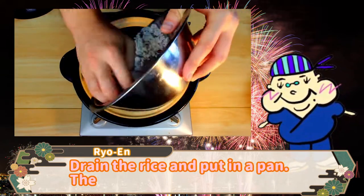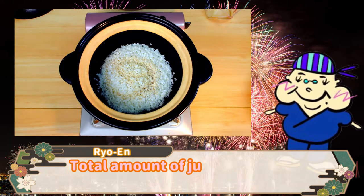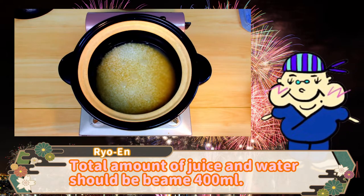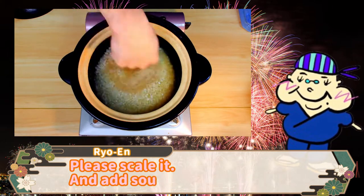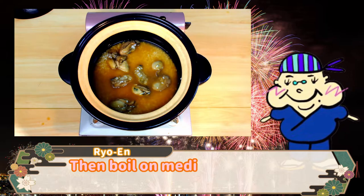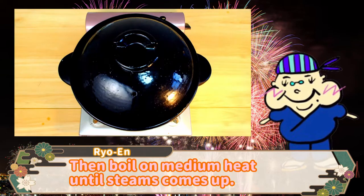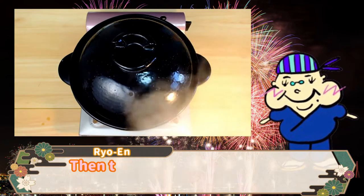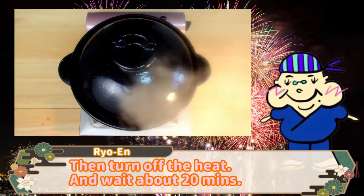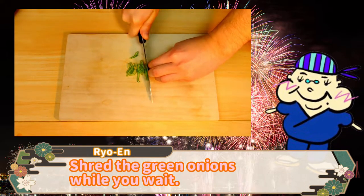Drain the rice and put it in a pan. Then add the juice and water. The total amount of juice and water should become 400 milliliters. Please measure it. And add soup stock, please. Then boil on medium heat until steam comes up. Then turn off the heat and wait about 20 minutes. Shred the green onions while you wait.